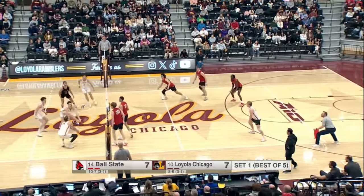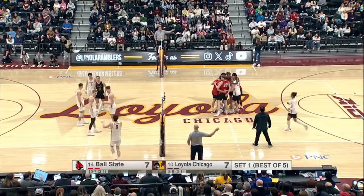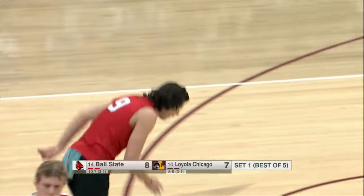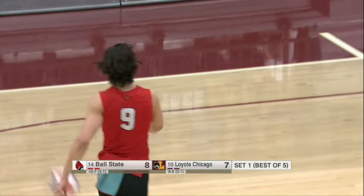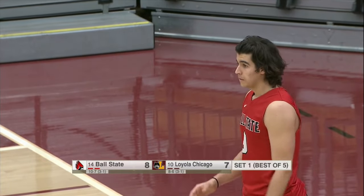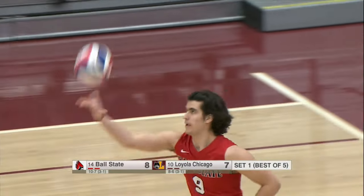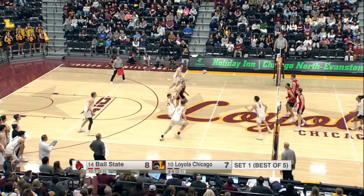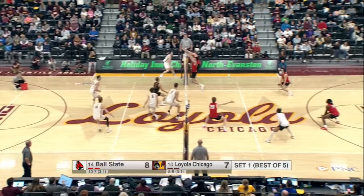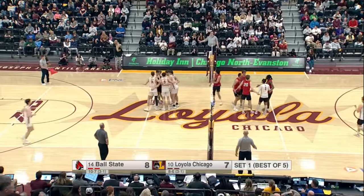McGilligan from the back row, it's Van Buren, comes right back to him. Some confusion between him and Meyer yields a point to the Cardinals. Ramblers were there, Van Buren was there. Meyer had an unlucky touch on the cover that time from a swing. A serve for the Brazilian setter, Machado. McGilligan looking to the far side for Reed. And that does enough to get a point for the Ramblers.